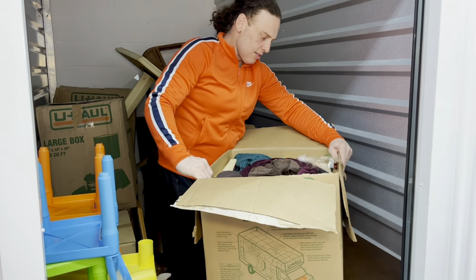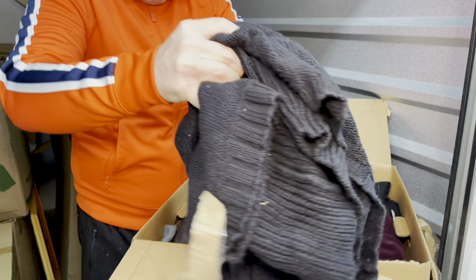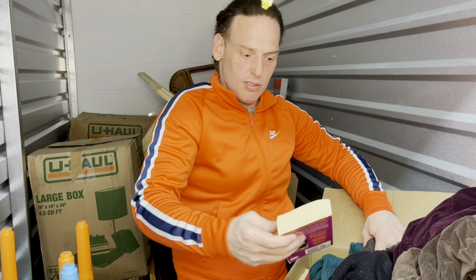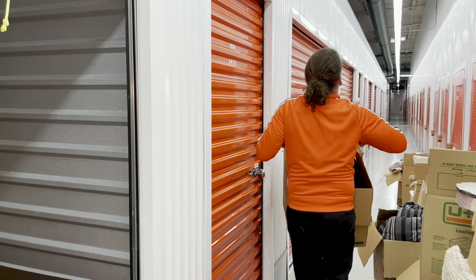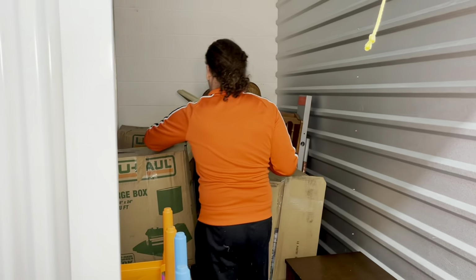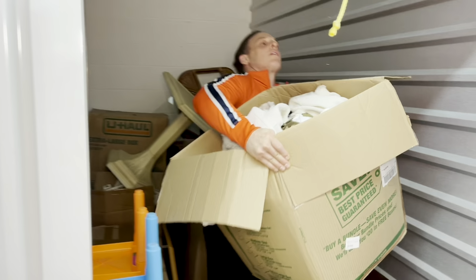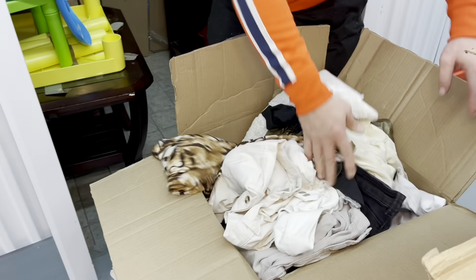Okay. Look in here. Ooh, a Sidney Sheldon book. That's worthless. So a bunch of textbooks in here. A bunch of just junk books. Nothing good, nothing vintage, nothing cool. So just a bunch of sweaters and crap again. Again, another 60 plus pounds of clothing, so disappointing.